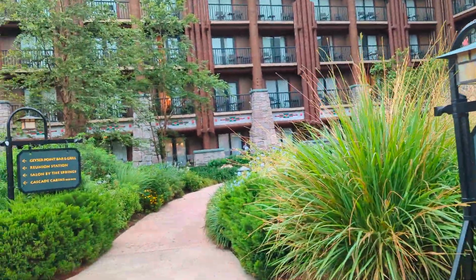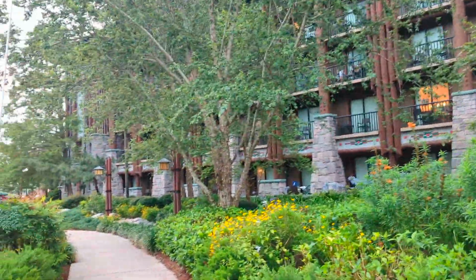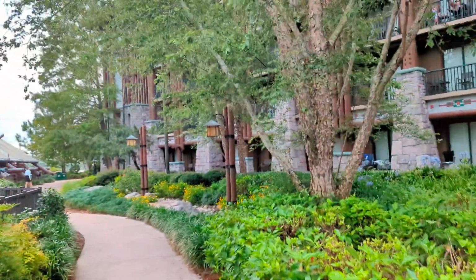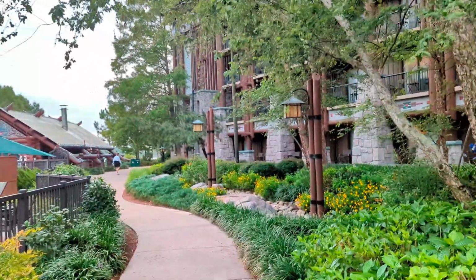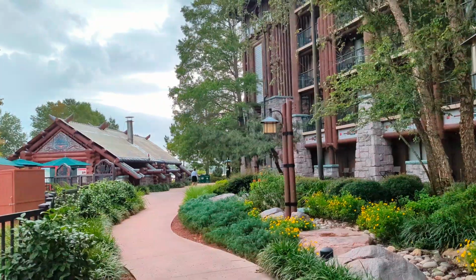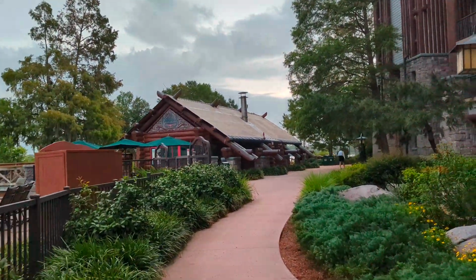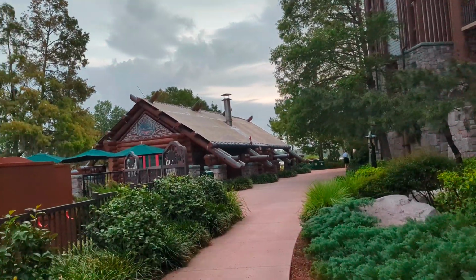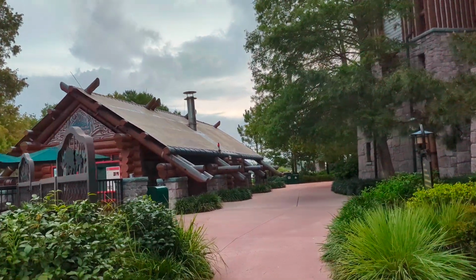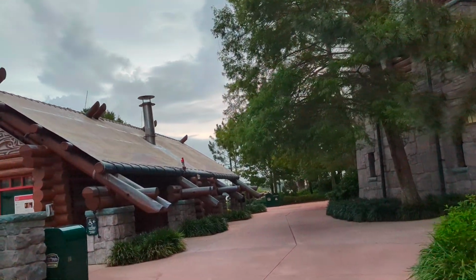Last night I was told you could go get a drink at the Geyser Point, which was open till 11, because the lounge area in our hotel closes at 10, so we missed it by the time we got back from Magic Kingdom. But I wasn't really sure where to even go for this, and I thought maybe it was going to be like a sit-down kind of place. So actually, I should have just checked this out last night.